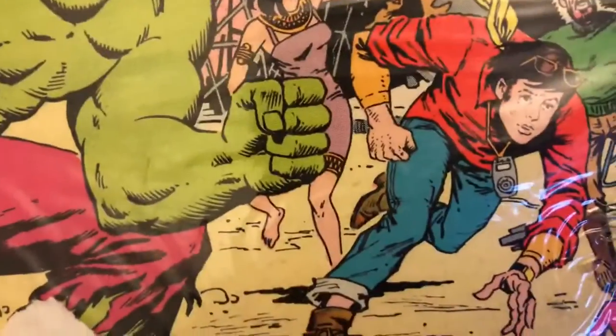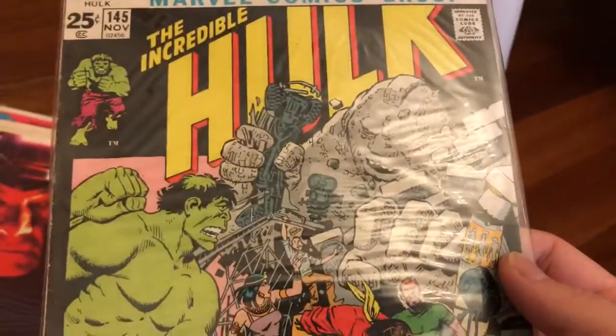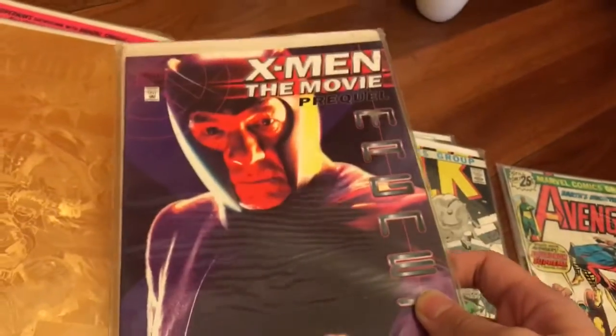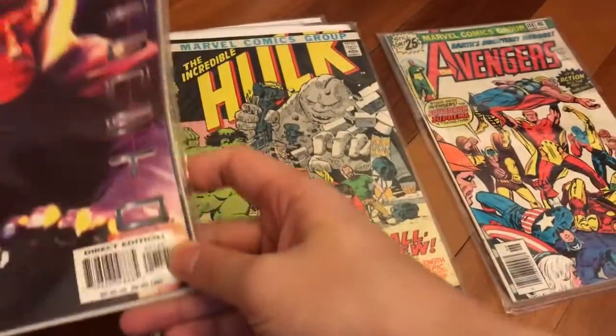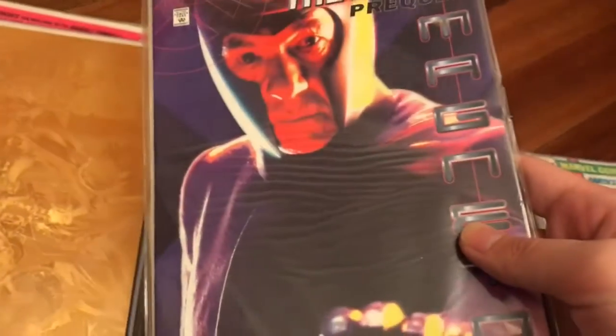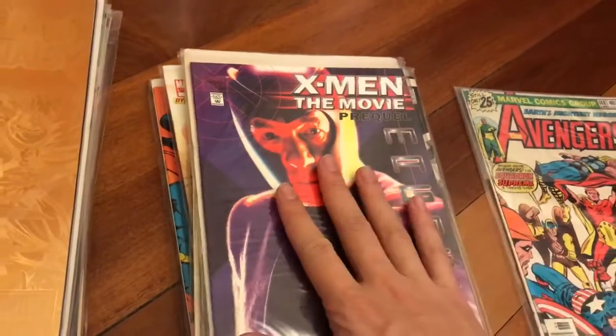The colors might be a little flat, but it's just a really nice cover. This was like the one book I didn't want, but he threw it in anyway because he didn't want it either. X-Men the movie prequel, Magneto. This is the picture cover. Not much to say about that.